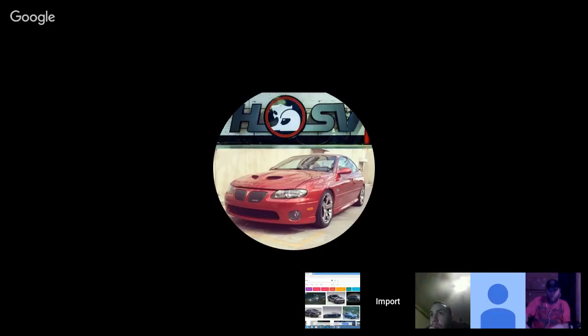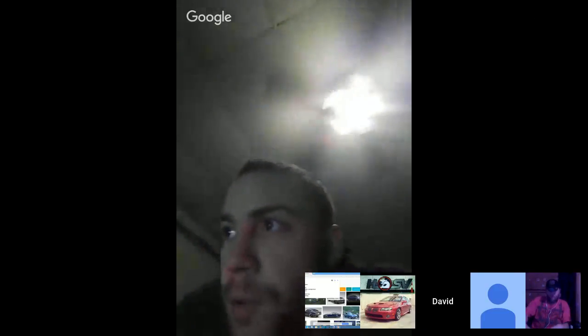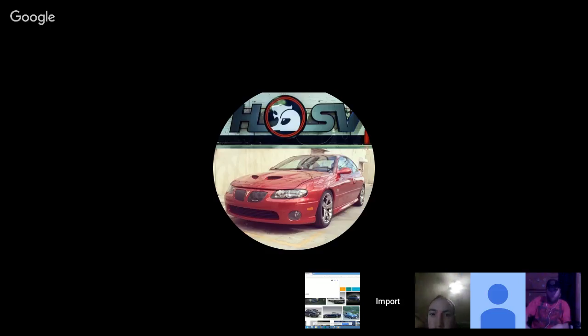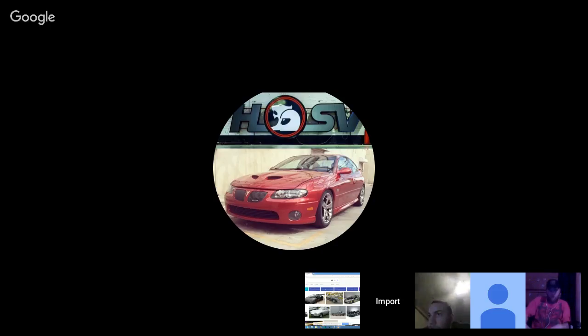It has similar lines. Hold on. What is it called? The Lamborghini GT, I think. Like a 1960s GT, Lamborghini GT. It's one of the very first Lamborghinis that Ferrari Lamborghini created. I think it was either 60s or early 50s or late 50s. I'm sorry.